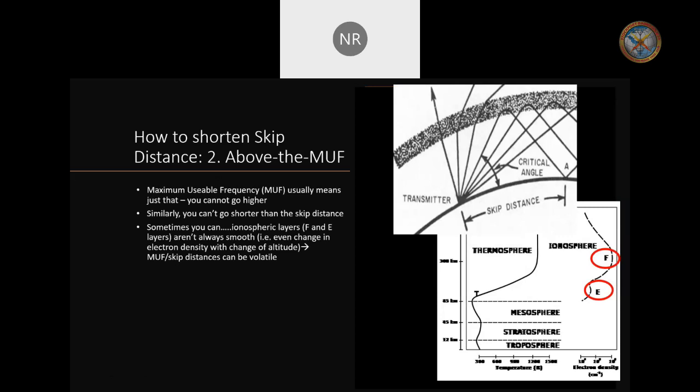However, the ionospheric layers, if you can see that on the second figure, the little trace on the right there, are not always smooth like they are shown here. The change in the electron density, which is how the ionosphere is defined, in textbook ways will change very smoothly with height. When you're in those layers, you'll get increasing electron density, and that's how you get the refraction back down to the Earth.